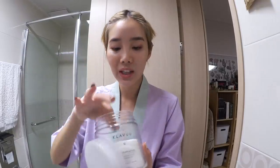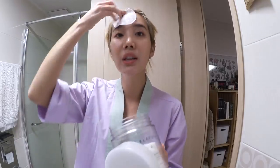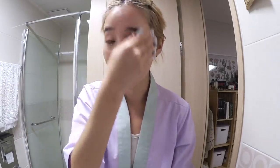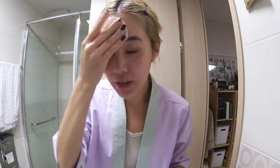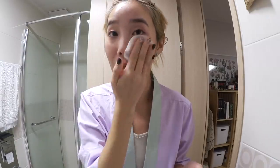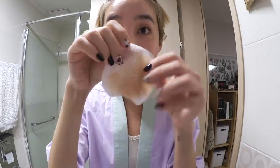And this is just really nice because before double cleansing or using a cleanser, it already removes a bunch of the makeup. And these days I am wearing very minimal foundation, so even just with this pad I feel like we're good to go. But I usually do like to follow up with a foam cleanser afterwards because I'm really used to the double cleanse. But I like to wipe off everything and you can already see the makeup.